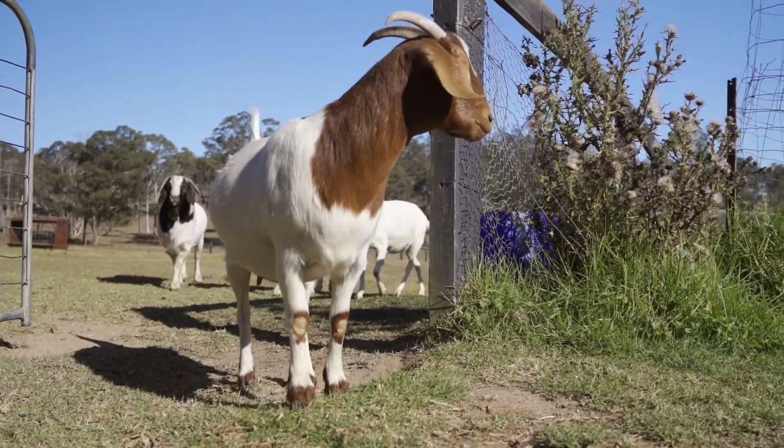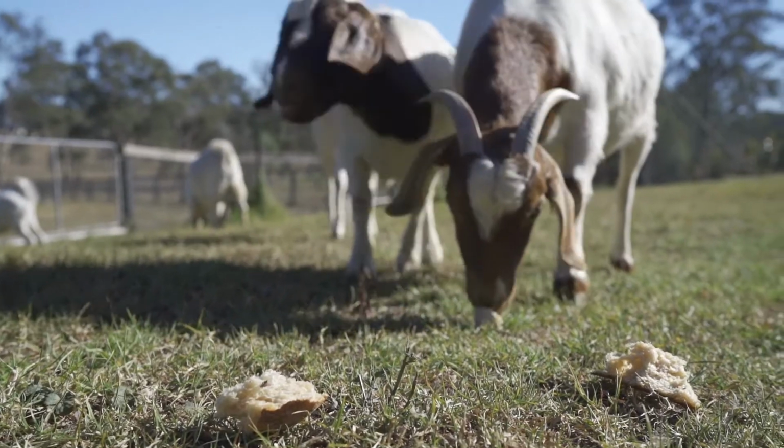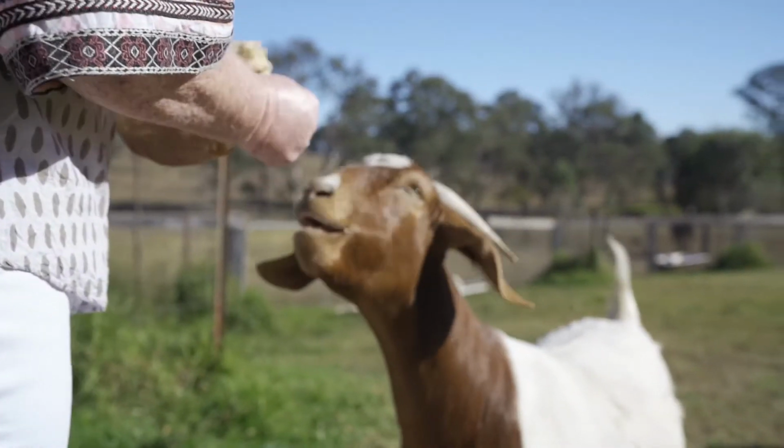These are some of the goats. And you're doing a bit of an experiment with these ones? Yes, we're experimenting with these type of goats here. We're trying to increase our butter fat, which gives us a better yield of our milk when we actually go into our cheese making. Twice a day, the goats are all milked.